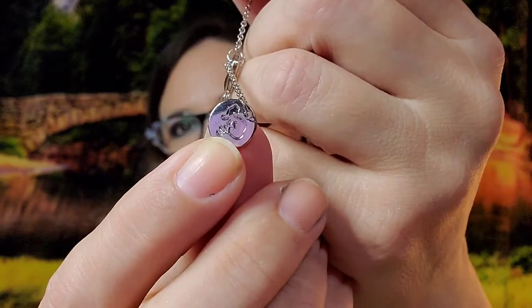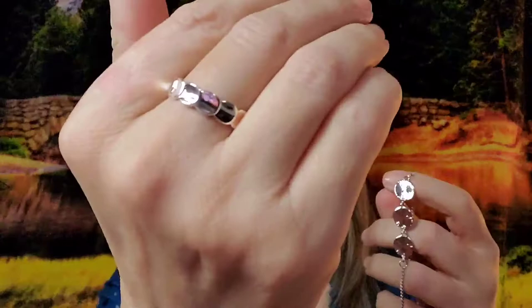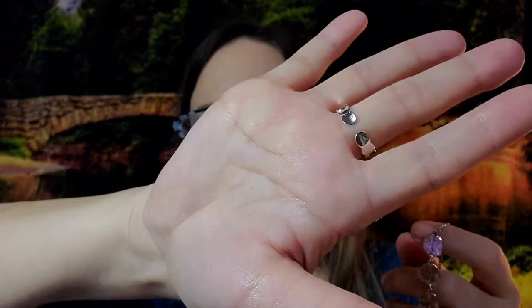So we got the ring, and it has the opening like that, and then the bracelet and the necklace. So that is an amazing deal for $15, $15.99 if you pay full price per month for handmade jewelry. I think it's a really great price.